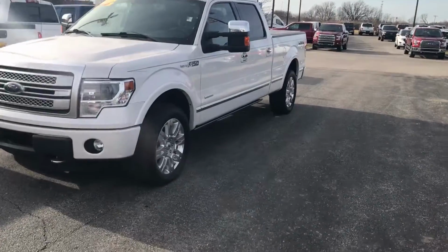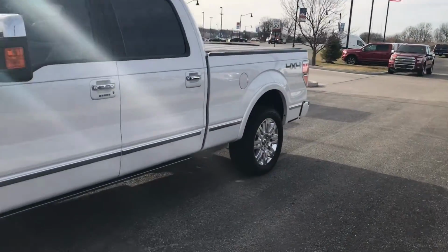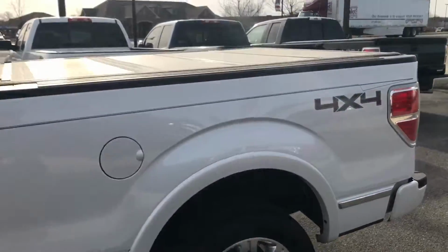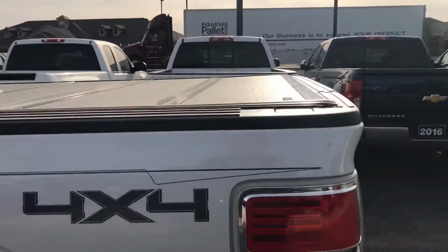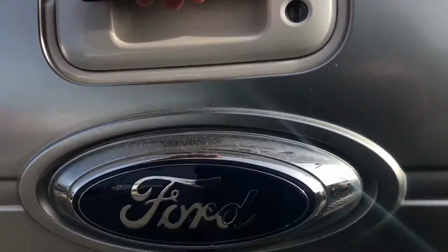This is the 2013 F-150 Platinum you inquired about online. This is crew cab, four-wheel drive. This is a 6.5-foot bed. Reverse sensors, reverse camera.